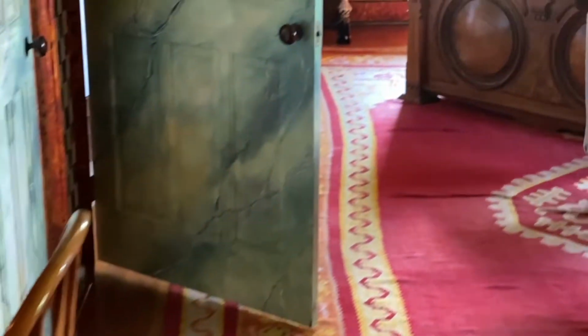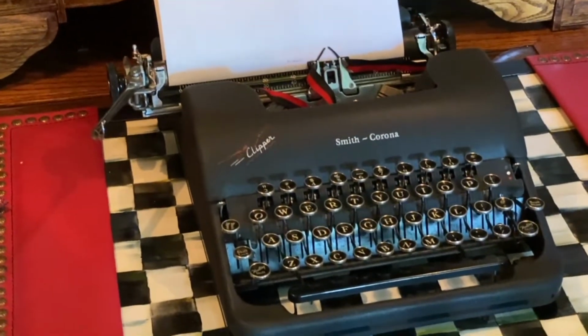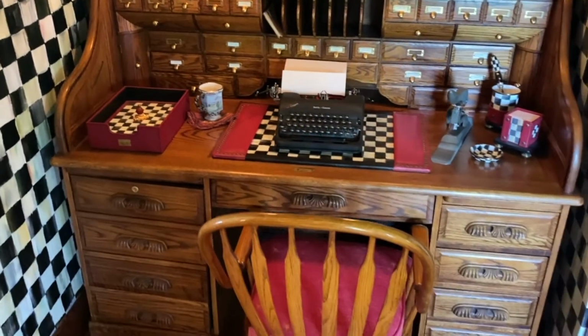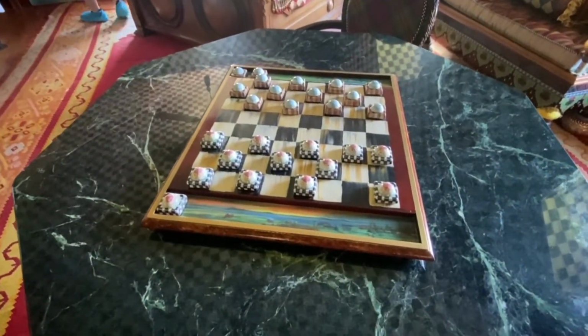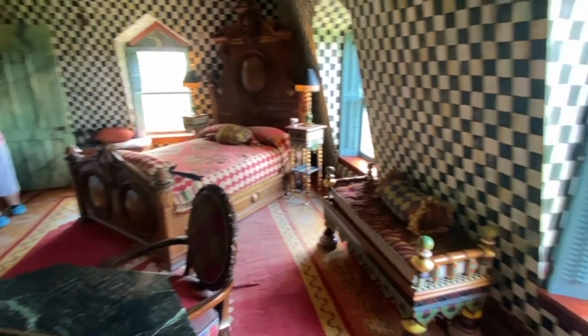Deer head, bear head. Oh, look at the old typewriter. Is this a Smith Corona? I gotta back up here carefully. Get a look at this whole desk. Chess, anyone? This is like a door, and then the shower's in there. I'd almost hate to play chess on that, because if I got mad, someone beat me, I wouldn't want to break any of the pieces.